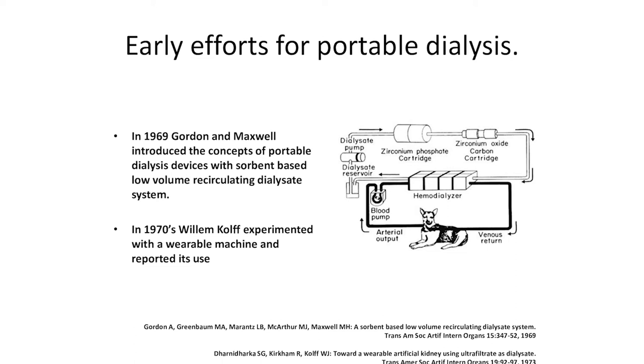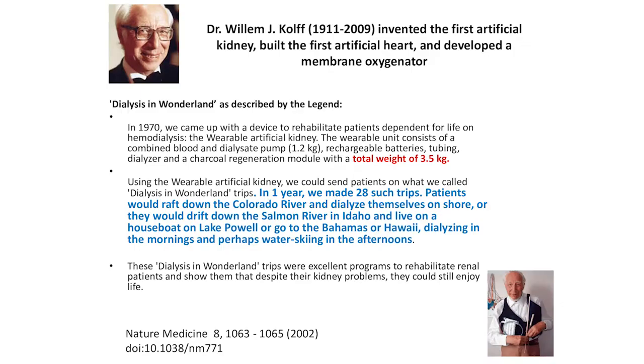But Dr. Paul experimented with this machine and reported its use. He was a genius innovator in the nephrology world. Also, he invented the first artificial heart and membrane oxygenator, the kind of membrane oxygenator used in ECMO devices and cardiac bypass. So those were some of his inventions, and I think he's wearing one of the devices he invented.